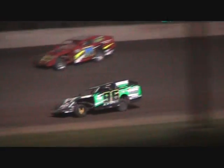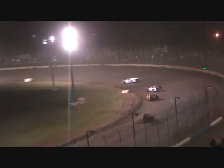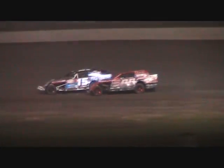Whoa! Contact over in turn number 2. Dustin Boney and Terry Beckham get together. Beckham shoved down into the infield. Left front knocked off the 118. Oh, Jim Moody, tough break for the 00. Moody down into the infield.